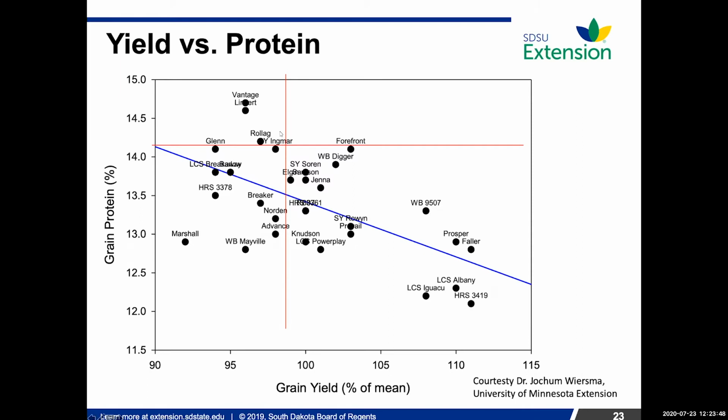I just wanted to show this relationship here between protein and yield, and most spring wheat producers know that this is an inverse relationship. So this year, I think we may see a pretty good premium for protein. It's hard to say, but since the winter wheat yields have been so strong in Kansas, Oklahoma, Nebraska, and South Dakota, protein's been a little bit low, so they may pay up for protein in spring wheat.